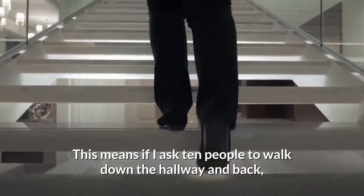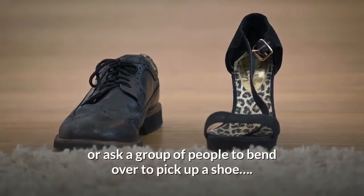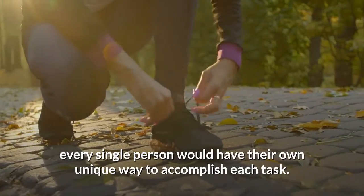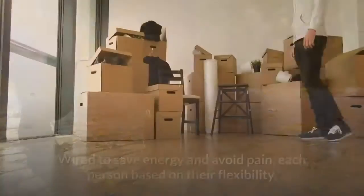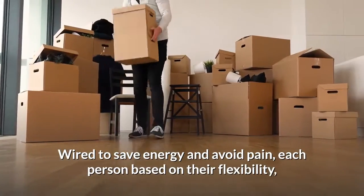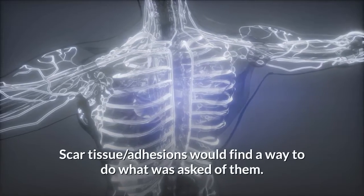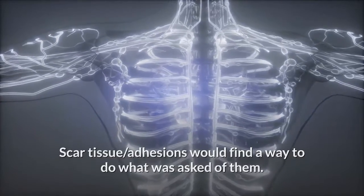This means if I ask 10 people to walk down the hallway and back, or ask that same group of people to bend over to pick up a shoe, every single person would have their own unique way to accomplish each task. Wired to save energy and avoid pain, each person, based on their flexibility, their strength, and their previous injuries with scar tissue and adhesions, would find a way to do what was asked of them.